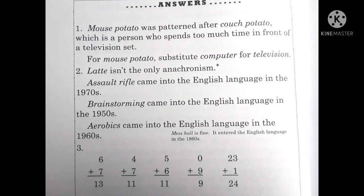Okay, here are your answers. Go ahead and check your work.